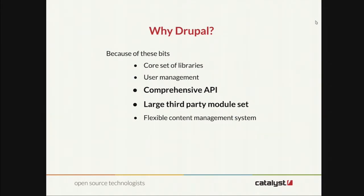because of two major reasons. The comprehensive API meant that we could build out against it, and the large third-party module set meant that we didn't have to build everything. We could extend on it, but we didn't actually have to start out from scratch on everything. Whereas if we had decided on Moodle as being that point, there would have been a lot more work in turning that into an integration hub.